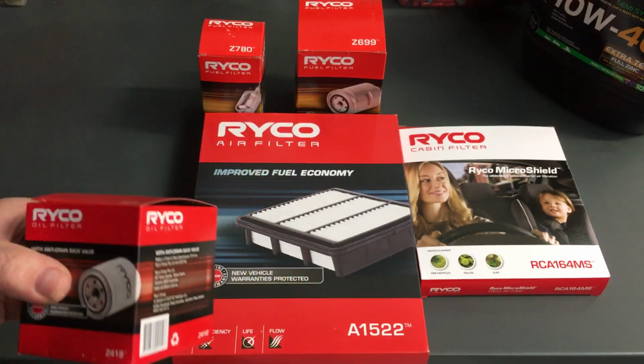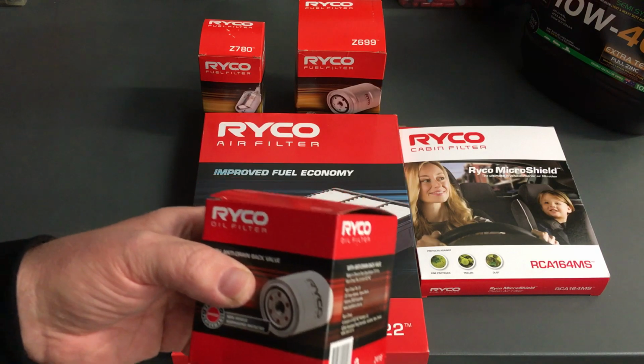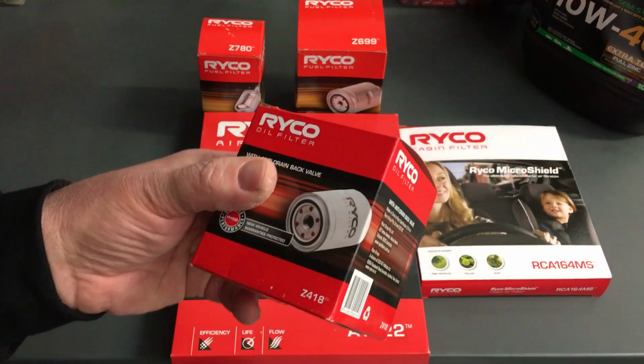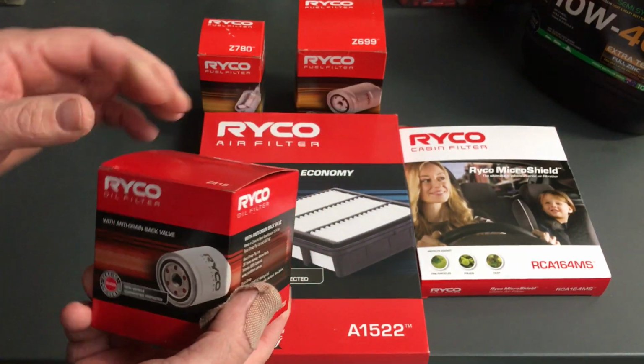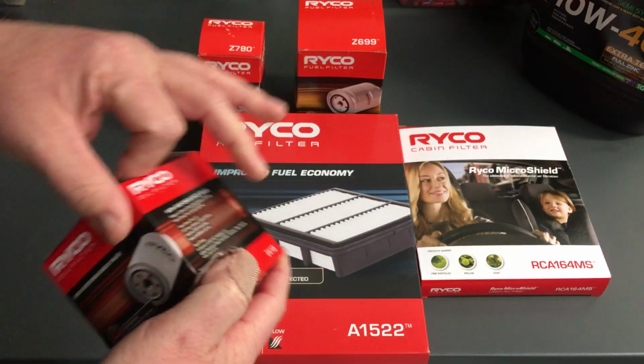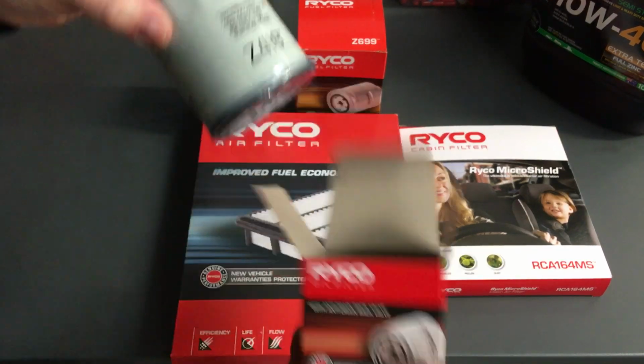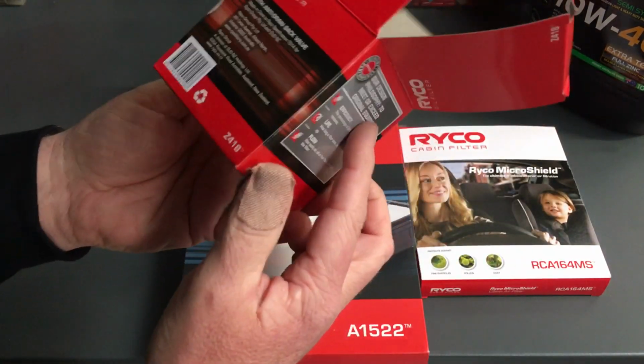You're not going to have a problem under warranty with an engine usually, but if you do, let's say Toyota, for example, they might want to blame it, it's got a Ryco filter. Well, Ryco will be there going, well, hang on a minute, prove there's something wrong with the filter. So let's get this out of the box, right? Let's have a look at it. Let's have a look where it's made, actually. Well, hang on, let's see if the box tells us.